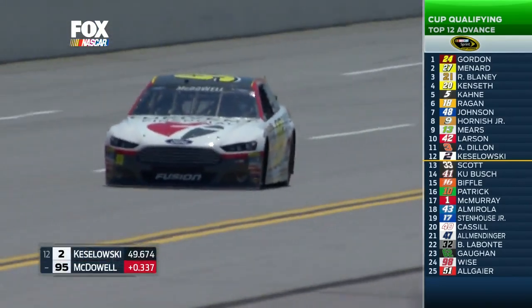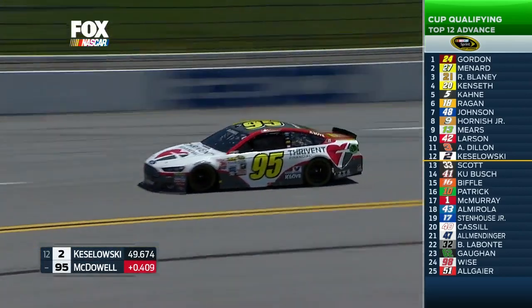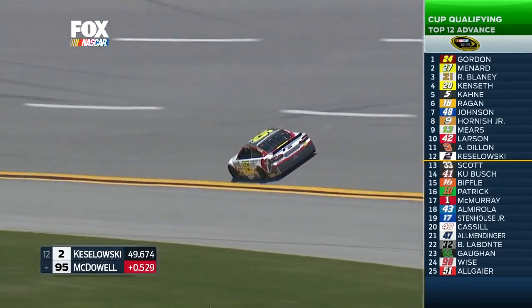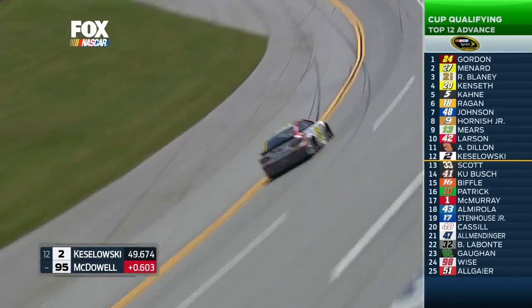Yeah. Kurt Busch, 14th at a 49.69 in his Chevrolet. Just outside the top dozen. Brad Keselowski on the bubble. Here's Michael McDowell in the Thrivent Financial Ford for Levine Family Racing out of Dallas. They run a limited schedule.